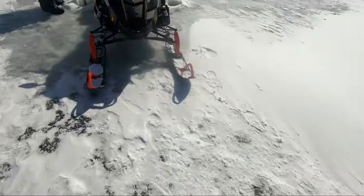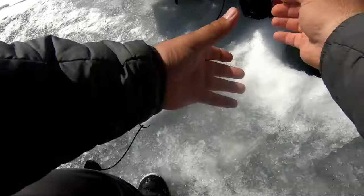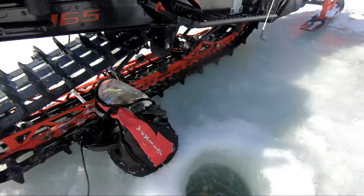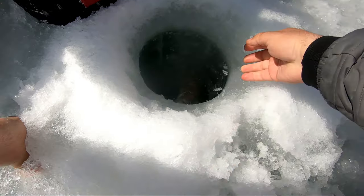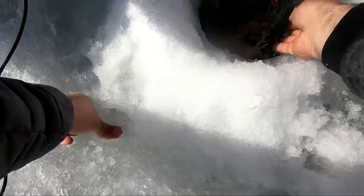You got him? Dan has got him. Big? Yeah, fight him. I got you. Oh, is that the same fish? No, he was on me for a bit. Don't horse him, he's huge. Oh, it's your PB from this lake. He's huge. Slowly pull him up. I'll do the rest for you.